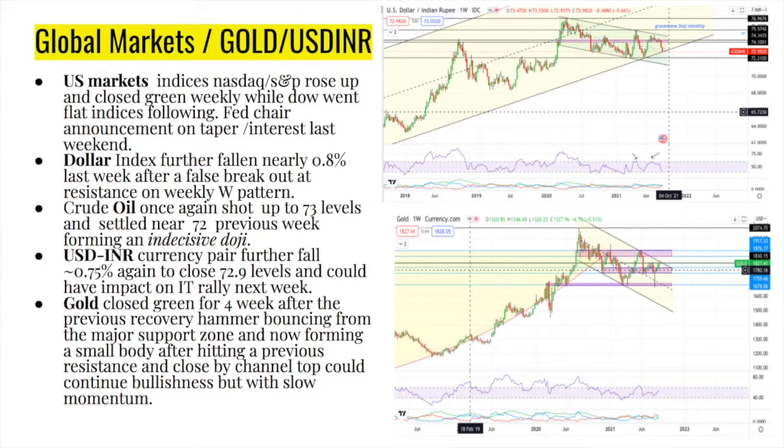Gold, you can see it is rising after the hammer bounce that happened a few weeks back. For four continuous weeks it is moving up, and now it has reached the channel top. There is a monthly cup and handle formation, and the handle is getting formed. It looks like the triple testing of the hammers is finished, and the candle could hit a resistance zone and break out of this channel, which would be a big move if it works out. That would mean the monthly cup and handle pattern is breaking out and it is going to be a mega move. So this may be a good time to go long on gold.